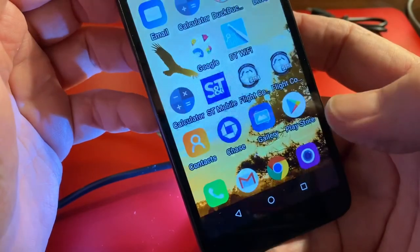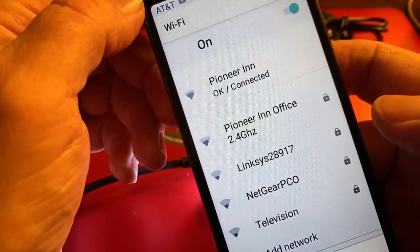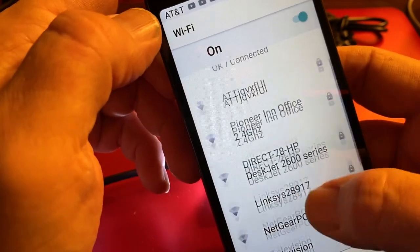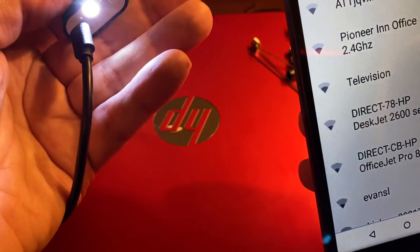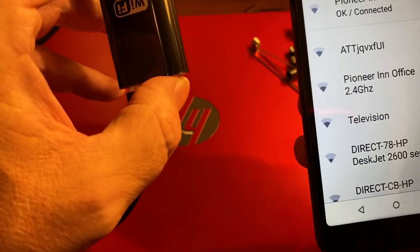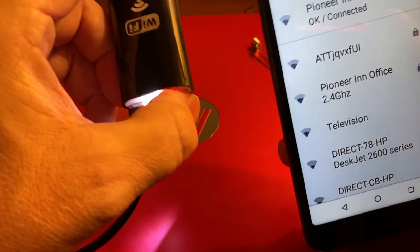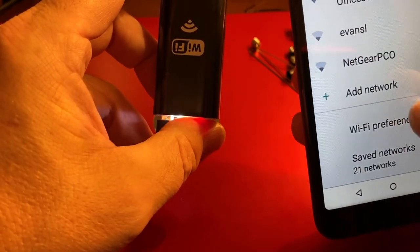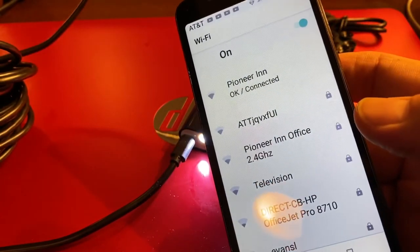I think I need to get to the Wi-Fi. So it's not telling me. Is it not Wi-Fiing? That's the phone. All right, so I'm going to have to get the direction.